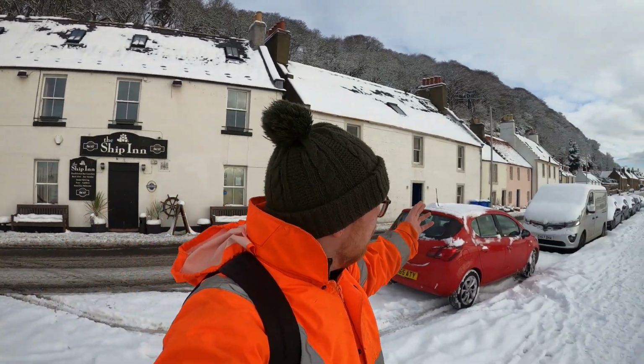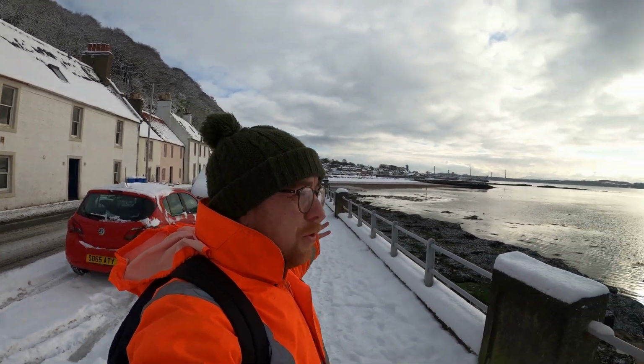There's lots more to see and do in this beautiful village on the Fife Coast. Look what we've got this morning. Ain't this a picture? So Limekilns, show me what you got. Peace.